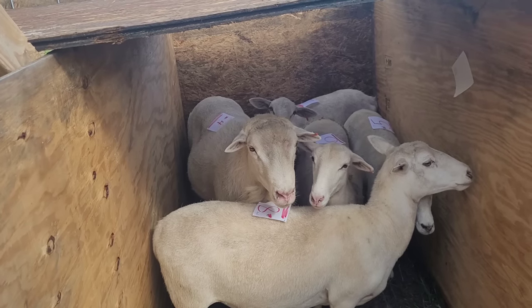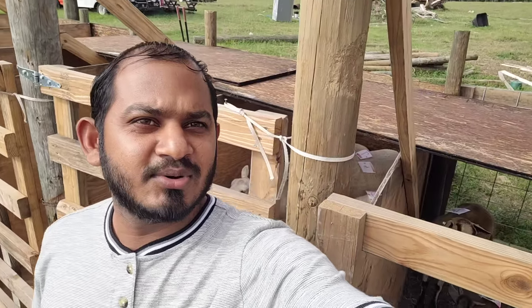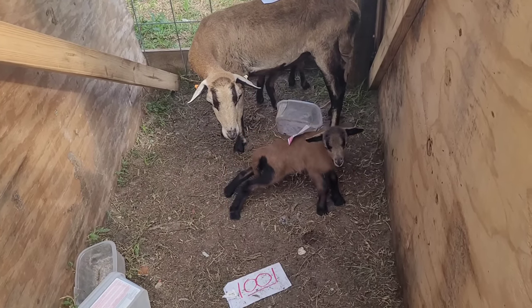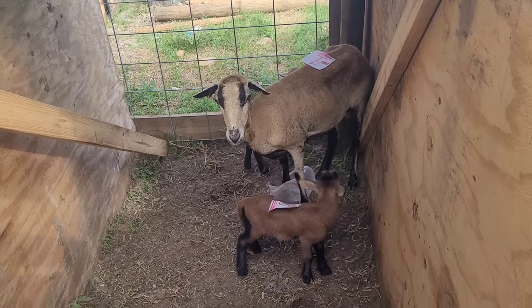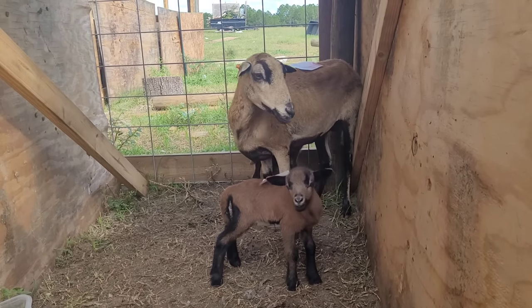So one more look here at the goats and sheep. Then I bring in the goat yet. I'm gonna show you. Okay. Look at this female with two lambs, two baby lambs. Look at the little one. Just chilling there waiting to be auctioned off.